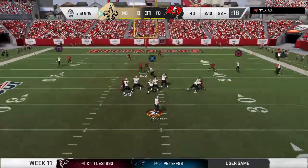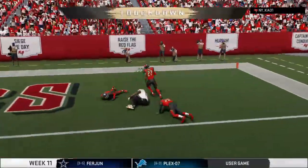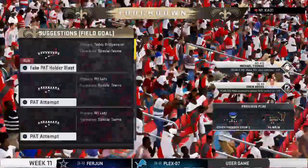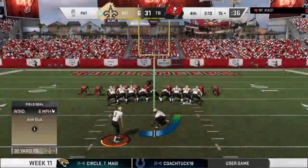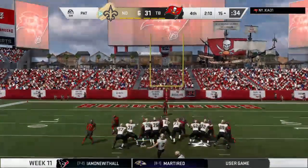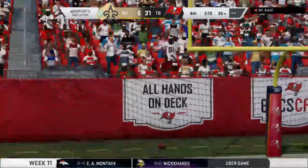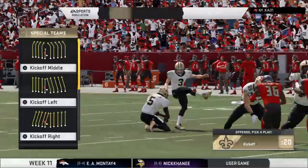Off the play fake to Kamara, it's Breeze. And somewhat of a measure of revenge as he's in for the touchdown, but they still trail big time. He'll take it, but he won't be able to smile about it. Will Lutz on for the point after. And it's no good on the PAT, so they can't add on here. And our score is going to stay right where it is.